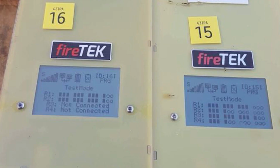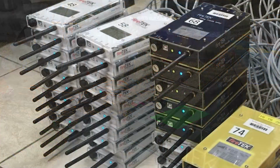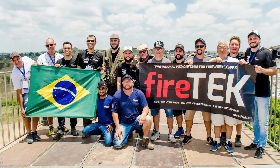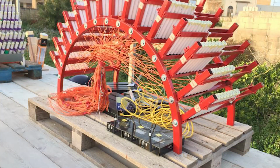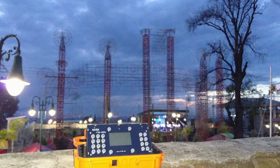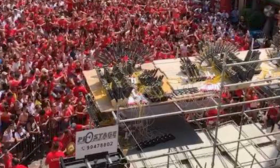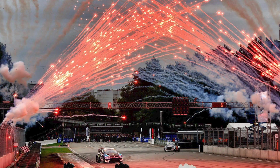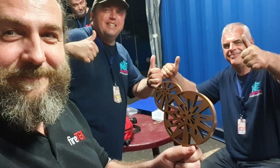fireTEK started in 2009 to create a safe, robust, intuitive, and flexible firing system. fireTEK's first firing system was released in 2012, and fireTEK continues to grow, innovate, and improve while maintaining compatibility with earlier hardware. Today, there are more than 1,000 clients plus additional pyrotechnic hobbyists and enthusiasts located in more than 50 countries worldwide. The system has been used in regional shows and international festivals like Gironau, where fireTEK was used to capture third place in 2019.